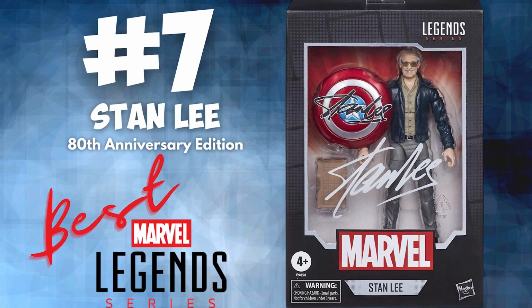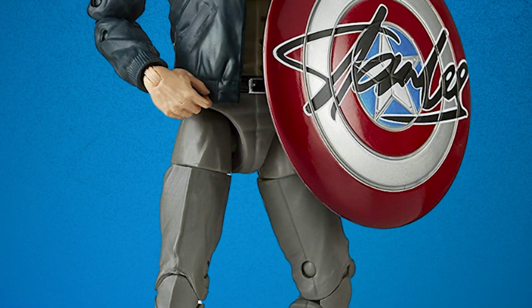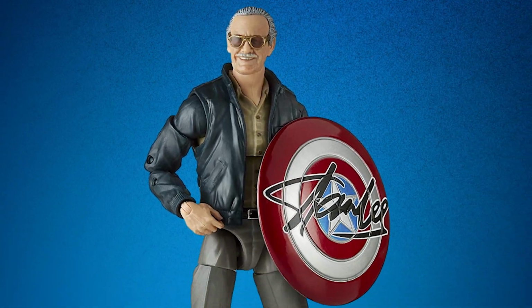If you want to pick them up, you can pick them up either on Amazon or the secondary market for about $30. This figure was a long time coming. What else is there to even say about it? It comes with Captain America's shield with his autograph kind of like, I guess, printed on there. Obviously, it's not autographed. Rest in peace, Stan Lee. You are indeed the man.